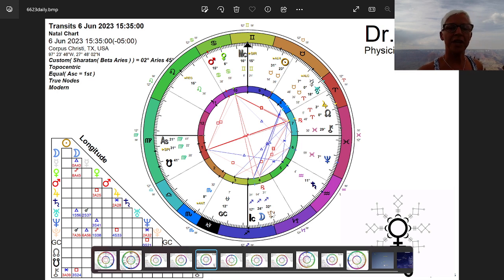Okay, the first one I want to talk about before we even get into the mystic square is this Saturn sextiling Jupiter, or Jupiter sextiling Saturn. Sextiles in astrology are opportunities, okay? So we've got these two energies here. You've got Jupiter conjunct the North Node in Aries, and then you've got Saturn down here in Aquarius. And these two energies are sextiling each other.